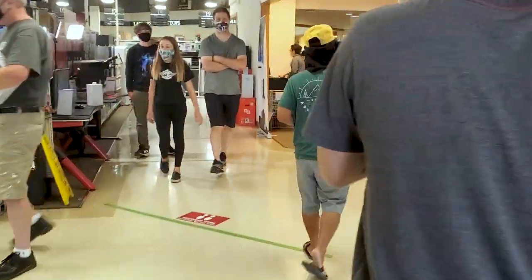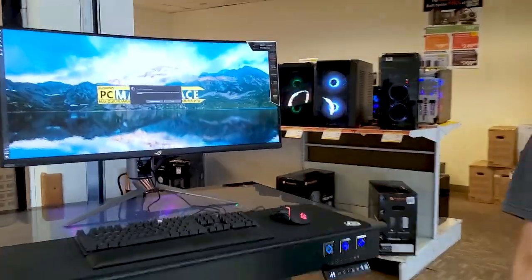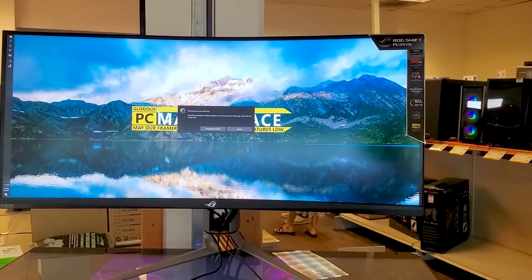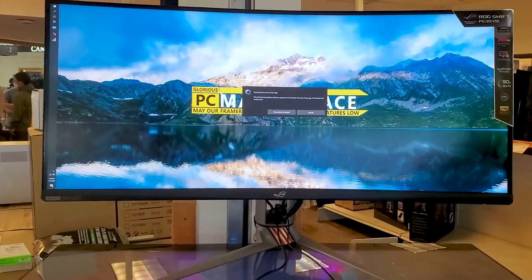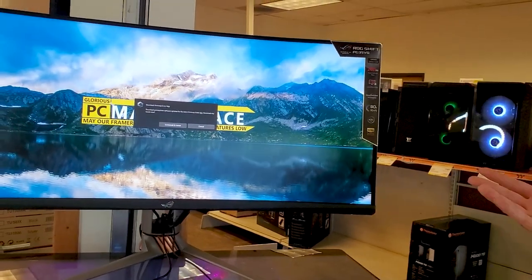Oh, PC heaven. Oh my God, dude. Look at that fat monitor, though. How wide? How many inches? Yeah, that's like 34, maybe? Huge. I don't know if you need something to fly. You know what? It's okay.